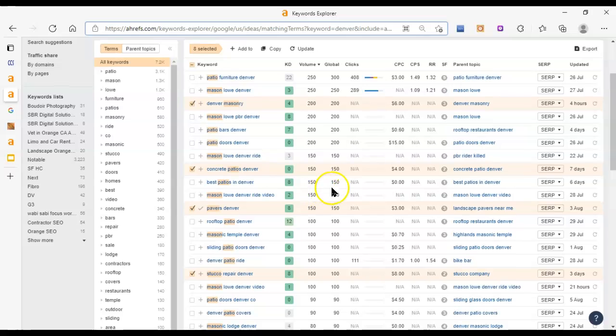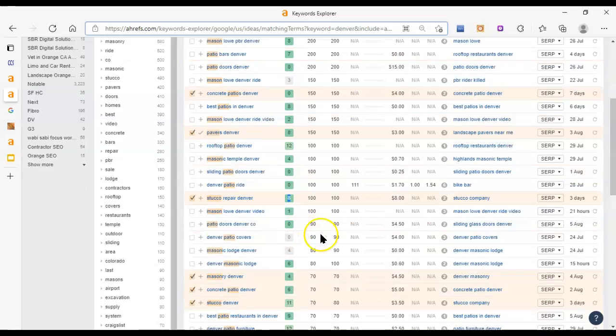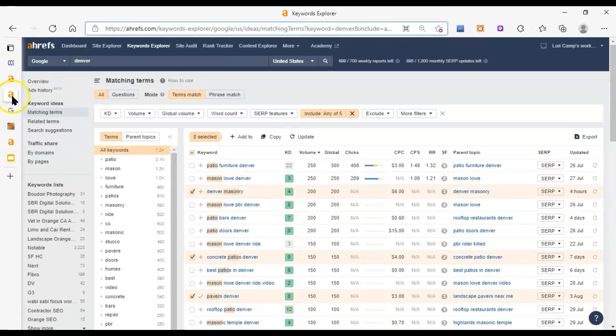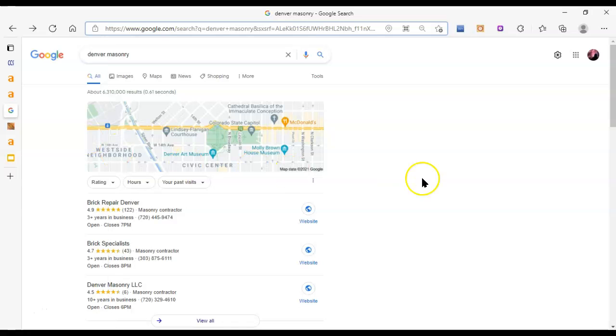I also found some other good keywords for you, like concrete patios Denver has 150 volume and a 0 KD, so that one would be pretty easy pickings. Pavers Denver, another 150, but this one's got a higher difficulty with an 8. Stucco repair Denver, another 8, but 100 people searching for it. Masonry Denver, concrete patio Denver, stucco Denver, masonry contractors Denver. These would, I think, all be someone looking for your services and in your service area. And then you could do the same thing, of course, with different areas if you wanted to branch out, maybe do Colorado Springs, etc. Right? So if you wanted to work in that area.